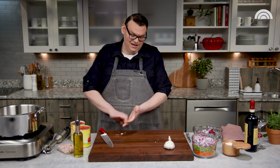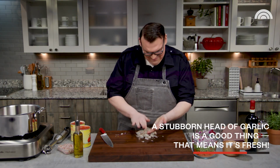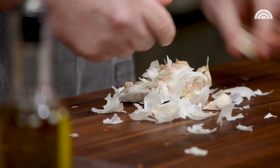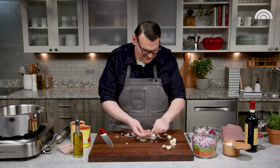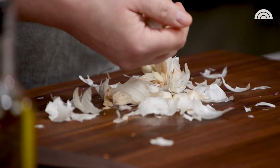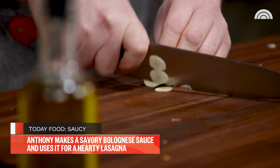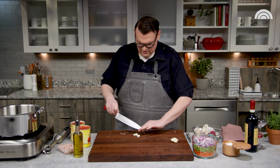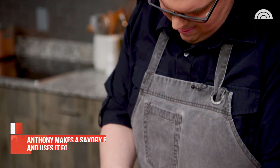Now my nemesis, a head of garlic. I'm gonna try to do this in one shot today. So I'm using 4 cloves. I'm gonna find the 4 largest cloves at least. Love garlic. Must be packed with garlic flavor. So we'll just thinly slice these cloves of garlic. Set those aside.